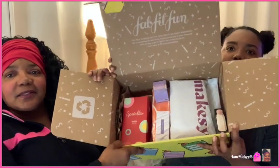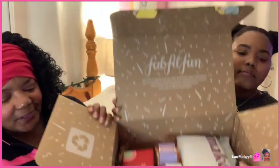So this is what it looks like. Now let's go ahead and pop this buddy down and pull these things out one by one, and you guys can see what I picked for the spring box for FabFitFun. So Janaea, go ahead and pull out the first item since you don't know what I picked. What is it? Go ahead and tell them.